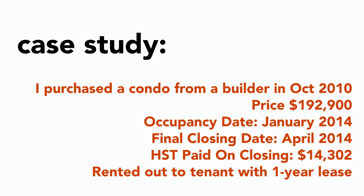So the case study today, as I mentioned, is one of my own units. I purchased a condo from a builder, October 2010, purchase price $192. Occupancy date was in January 2014, and then the final closing date was in April 2014. The HST that I paid on closing out of pocket was about $14,302, and the unit is now rented out to a tenant on a one-year lease.